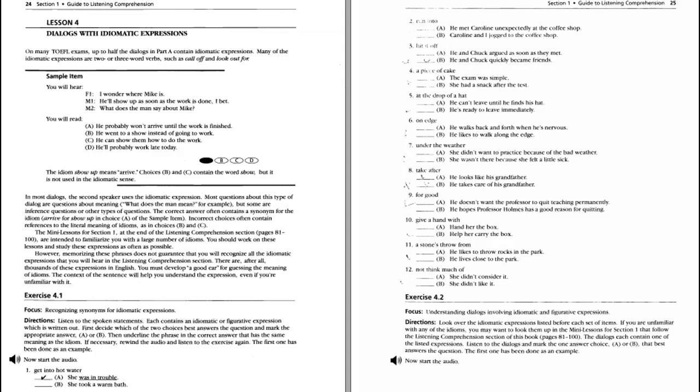Number 11. You live near the park? Just a stone's throw away. What does the man mean? Number 12. Have you heard Graham's proposal yet? Yes, and I don't think much of it. What does the woman say about Graham's proposal?